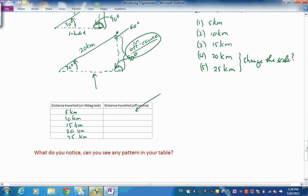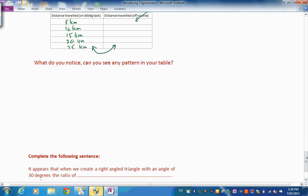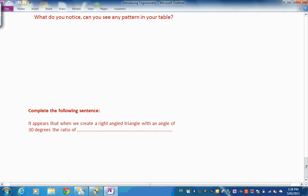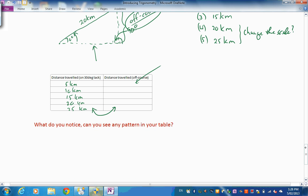Then you can come back, and what do you notice? Can you see any pattern in your table? I want you to compare these numbers here. What do you see? Do you see any pattern there? It might be worthwhile actually doing that with the whole class. So I'll just go back here. So here, if everybody compares, can you see a pattern? You might pause the presentation now and have a go.